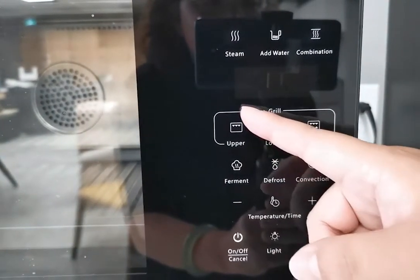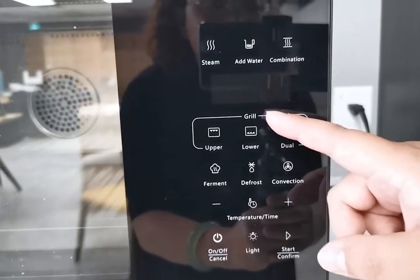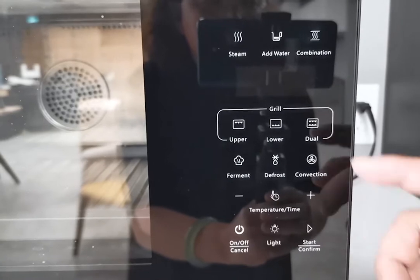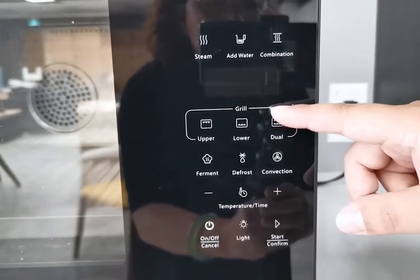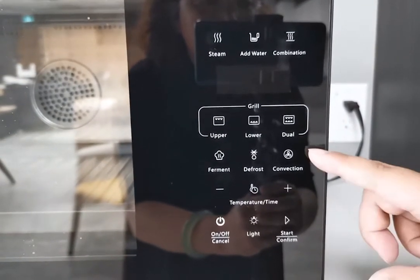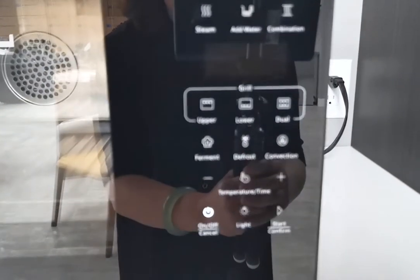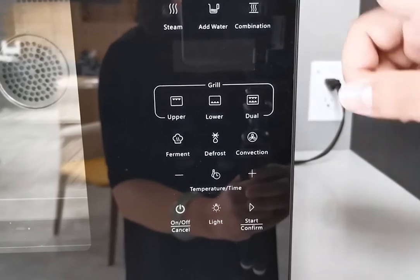For the upgrade, when we cook pizza, we can use this function. We can cook egg tart using the lower grill. This means top and down to get the grill. It can be used to cook chicken. And for the convection, we can see we have a fan inside. It means we can cook steaks by using the convection function.